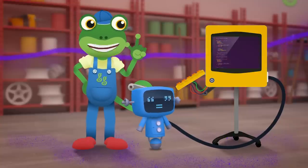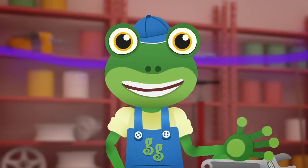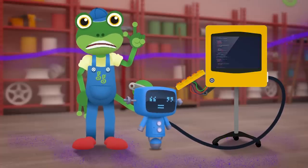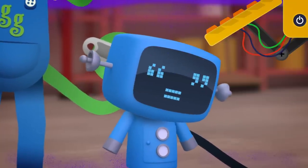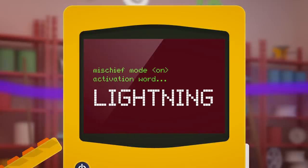We must fix Blue Mech's problem. This really can't go on. Some of the time he seems fine, but then he goes all wrong. He's really been so bad today, and not just once or twice. Something's made him naughty when he's usually so nice. There's something up with his computer code.